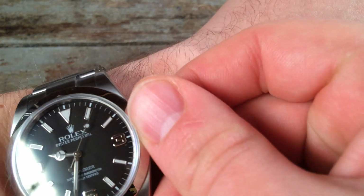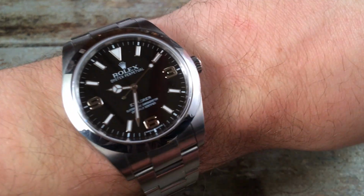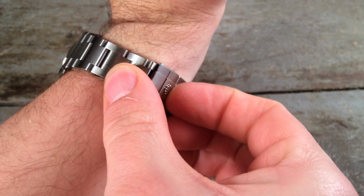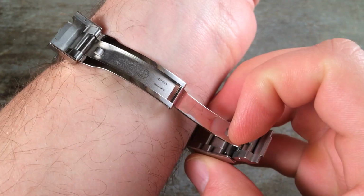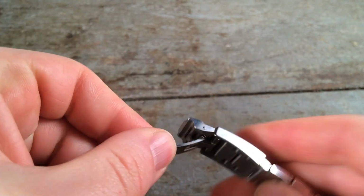As for the crown size, of course, it's perfectly machined and serviceable to use, but it does seem a little bit small. The solid end-link bracelet and the Oyster Lock clasp were billed as major upgrades, and indeed they are. One area that Rolex's very high manufacturing standards show is in this impeccable bracelet and clasp.